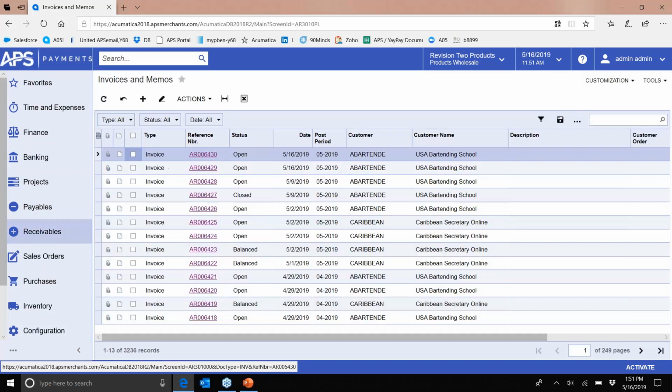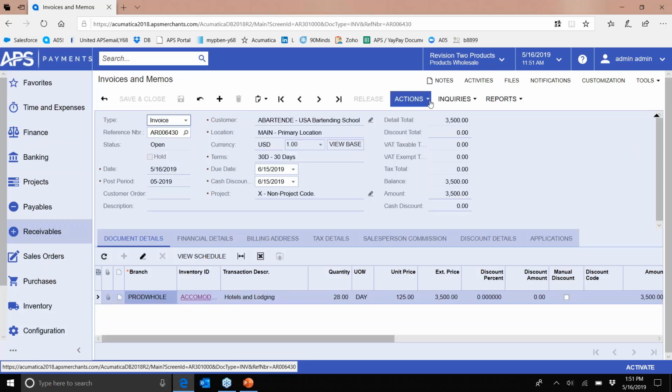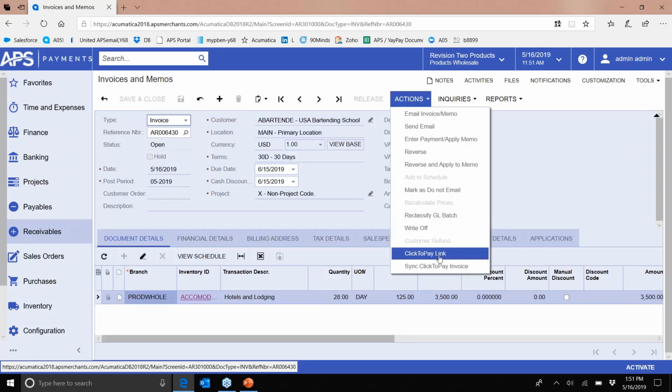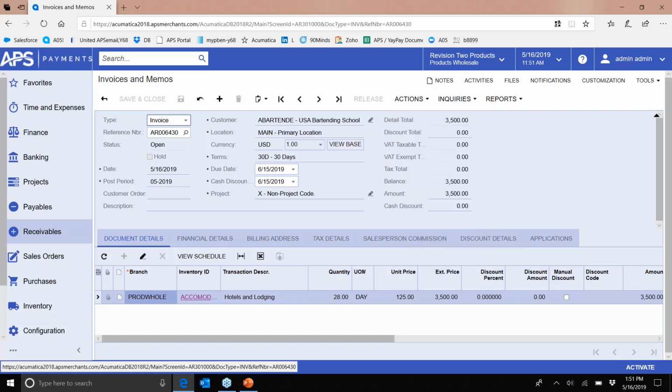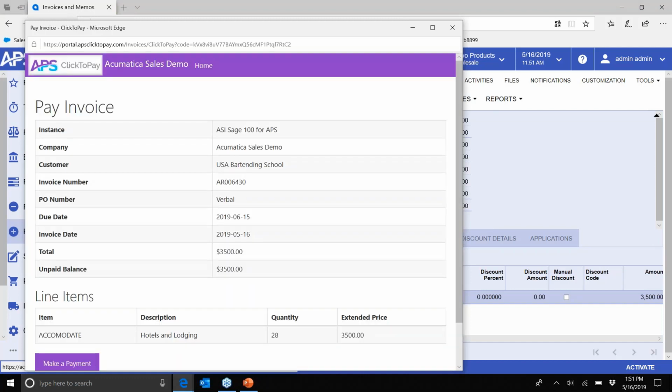You'll be able to send the Click to Pay link directly to your customer. So I'm going to go into an invoice that I had previously created. I saved it and released it, and now in the actions you're going to have the option to send a link or to sync the Click to Pay invoice. Now if you send the link, your customer will receive the invoice with the Pay Now button on the body of the invoice. Let's step over to your customer side of things.